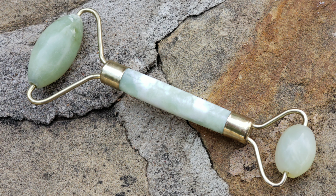Should I be doing this over my makeup? Probably not, but God, it feels so good. Y'all, I'm using my Jade roller. This thing is awesome. Everyone was raving about them. Of course, I go out and buy it and I'm like, what the heck is this doing for me? But number one, it feels great. This Jade ball is really nice and cooling.